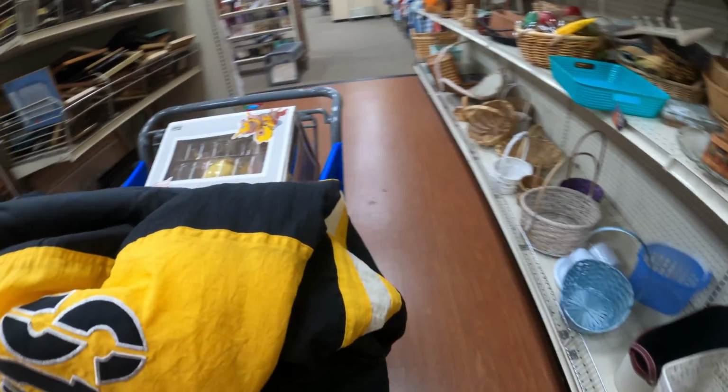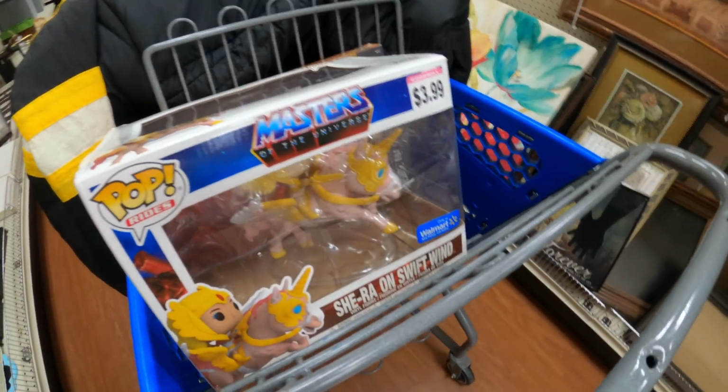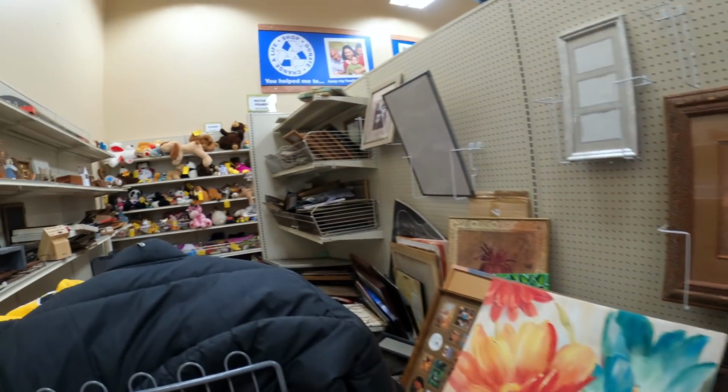I got this John Deere puffer jacket, Swingster. Looks like the comps are pretty good on it. Got this Apex One Steelers jacket. It's a pretty good jacket, going to be worth some money. So I grabbed that as well. And I got some pictures.